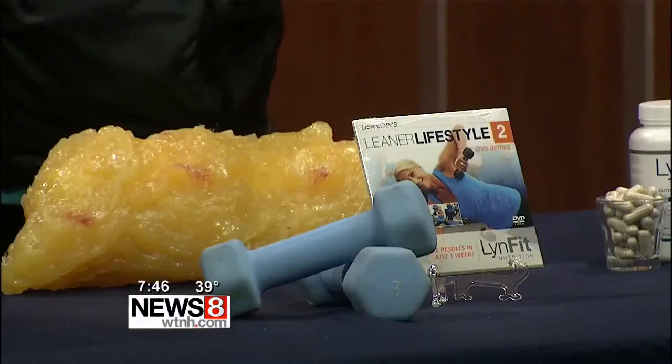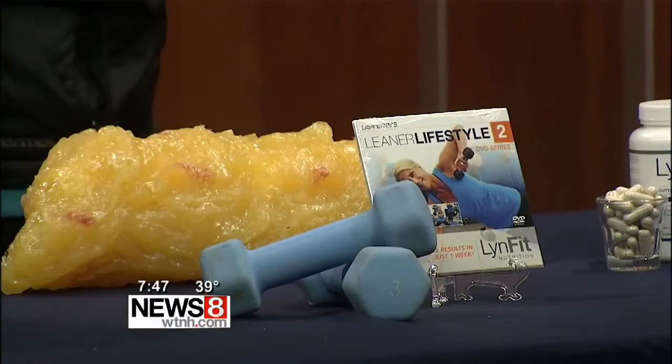And also, people think they have to go to the gym. No, you don't. A little pair of dumbbells, just a little bit. A DVD you can stop and start. A couple of push-ups, maybe a couple of sit-ups, something like that. Done, and you're going to burn this stuff.